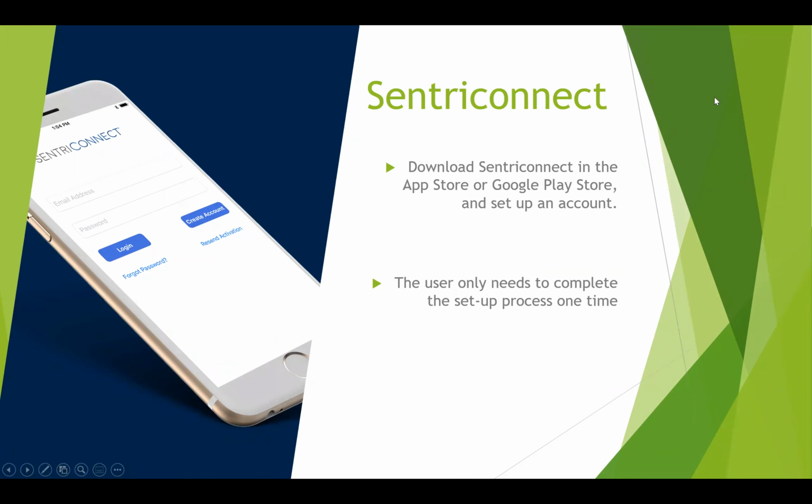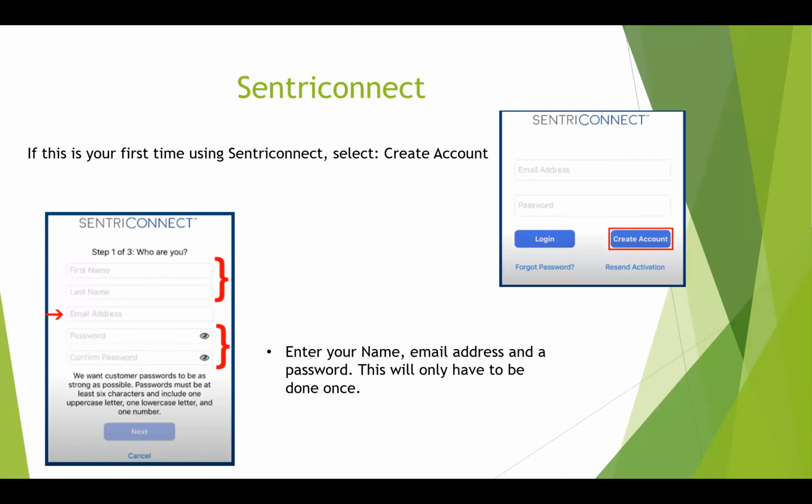SentriConnect. Download the SentriConnect app in the Google Play Store or the App Store to set up an account. The user only needs to complete the setup process one time. For the first time using SentriConnect, you will select Create an Account. You will enter your name, email address, and a password. Again, this will only have to be done one time.